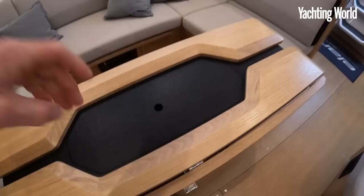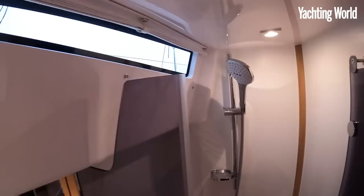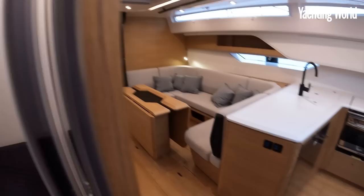Bit of bottle stowage under that main saloon table. Here's the second heads, and a separate shower area in there as well. Good light coming in. And then you've got a classic L-shaped galley.